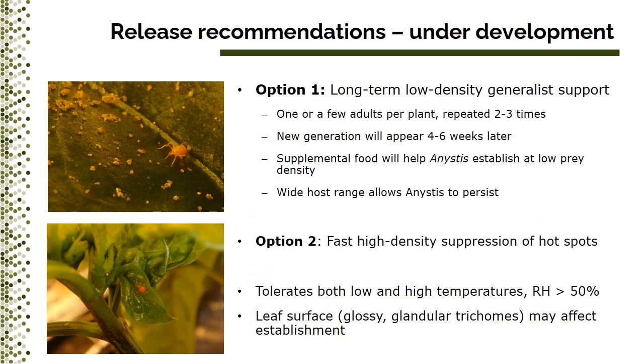As a new product, the best rates and release methods are still guesswork. Overall, we have observed good results with just a few Anystis per square meter. The first option is to establish Anystis in a preventative way. For this, you would release one or a few adults per plant and repeat this 2 to 3 times, depending on the pest pressure.